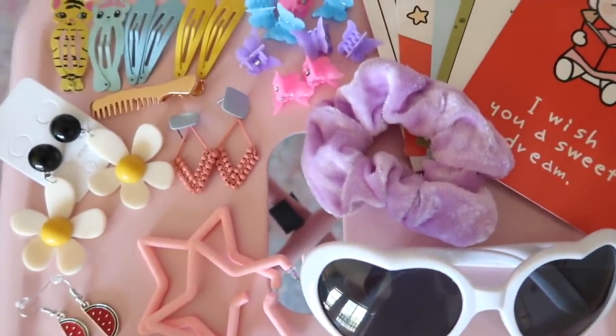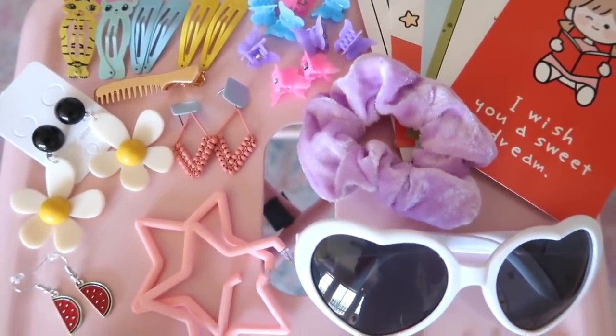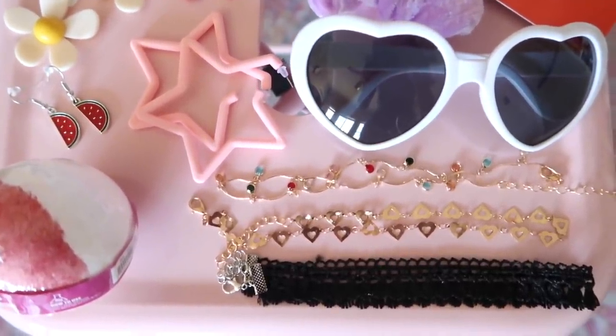This is just a crap ton of stuff, but you can see that she offers different types of things with the postcards, the hair clips, the earrings, the sunglasses, the chokers, and the bath bomb. Ugh, obsessed with all of it. We already hit the bottom of the box here, and I'm not sure if I'm supposed to be putting together outfits with what she gave me, but I'm just gonna go ahead and style them. There's nothing left to do but try on this clothes.